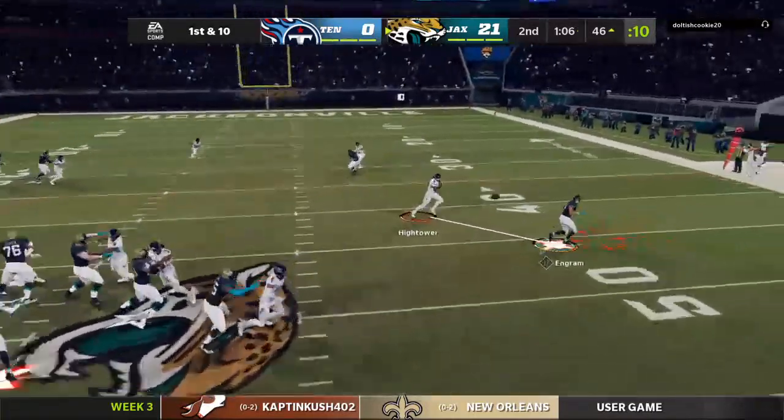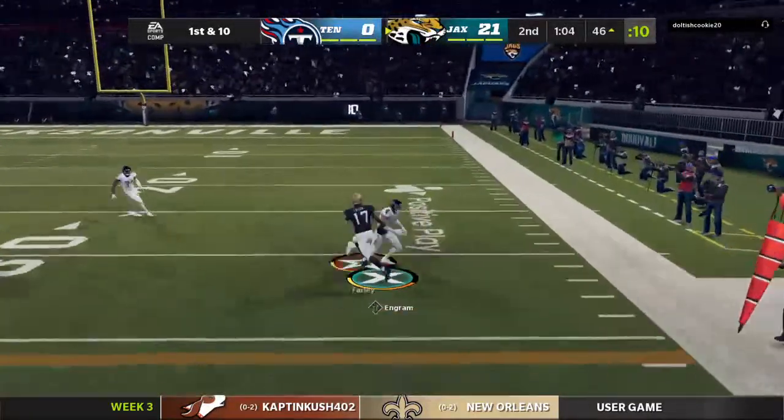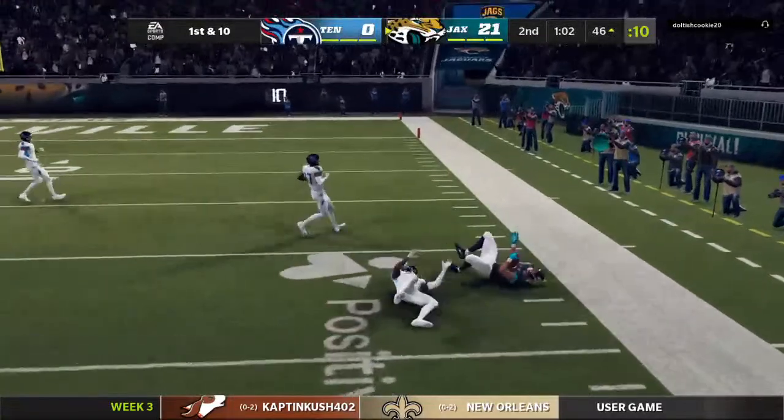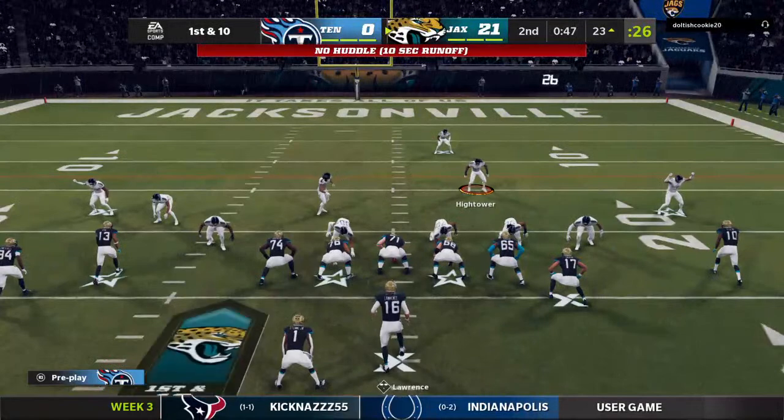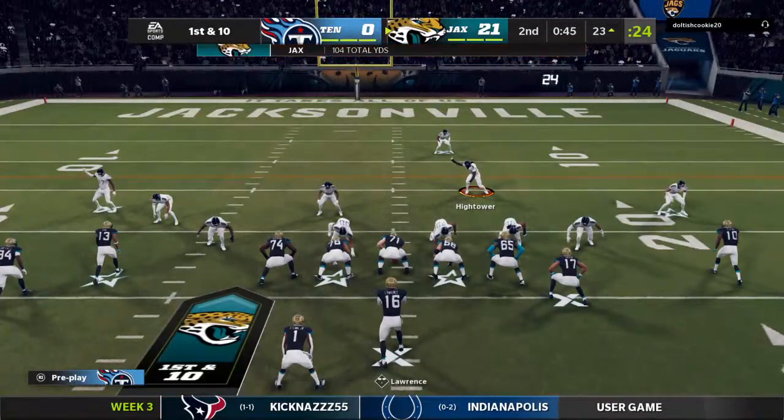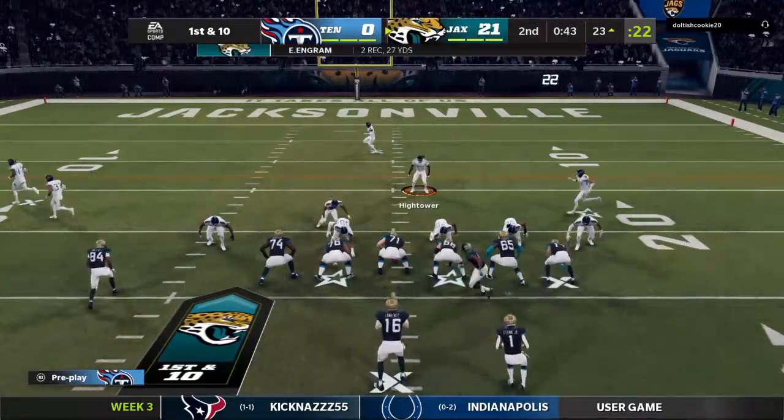Throwing now, Lawrence on first down. Finds his tight end, Ingram. And he's got some space here. And he goes down, but not before getting this inside the 25. Back-to-back good plays have him on the move on first down.